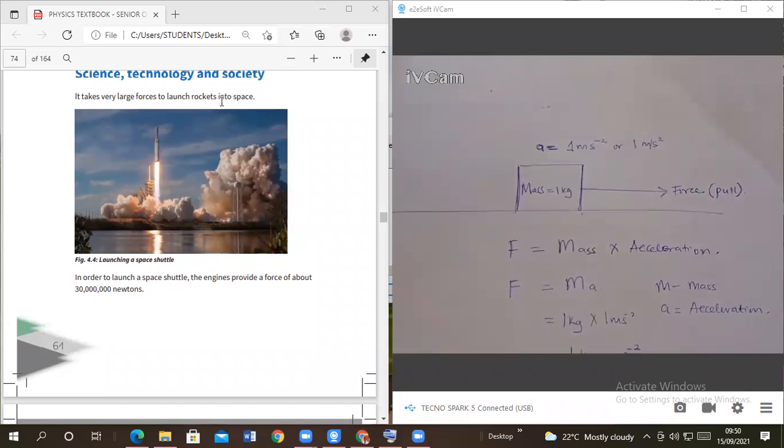A spaceship. So I want you to think of something else that needs a lot of energy for it to move, or to apply a force on it and to change its position. Think of something. I'm giving you only 15 seconds. Then I'm going to ask you.